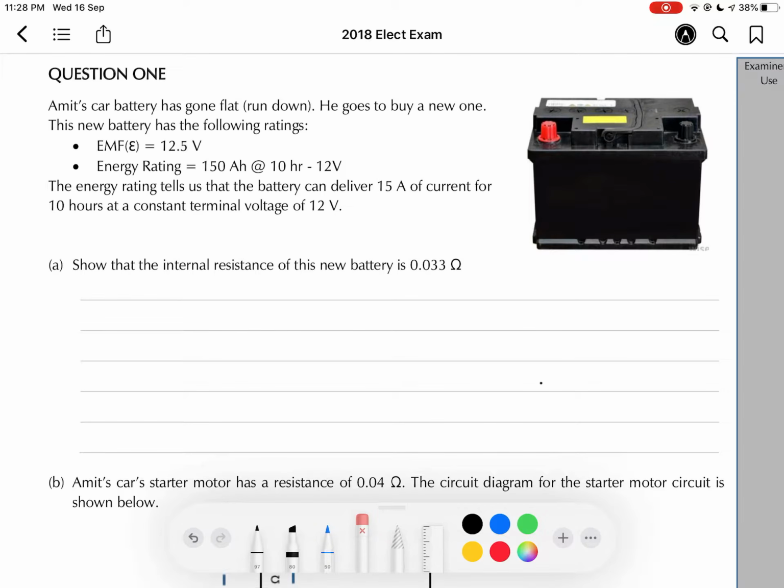So we know that the terminal voltage is going to be less than the EMF, the pushing voltage of the battery, because some of this EMF will be lost to the internal resistance of the battery. So the terminal voltage that's delivered to the external circuit when there's a current flowing is going to be less than the EMF. Our terminal voltage is equal to our EMF minus the current flowing in the circuit times the internal resistance. In this case, the terminal potential of the battery is 12 volts, which means that 0.5 volts is lost to the internal resistance.